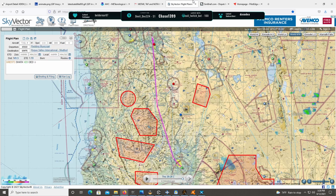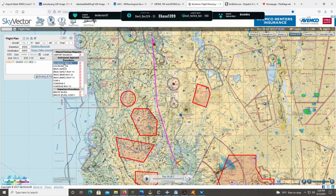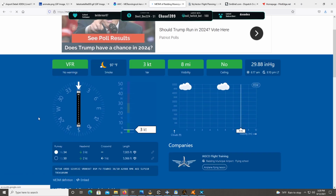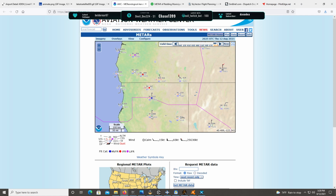Get that filed. This is our route. Still IMC at Medford, so we're going to have to do probably the ILS 14 out of there. What we're doing: taking off Medford 16. Looks like a 3-knot tailwind. That's fine. It's going to be cloudy as we get closer.